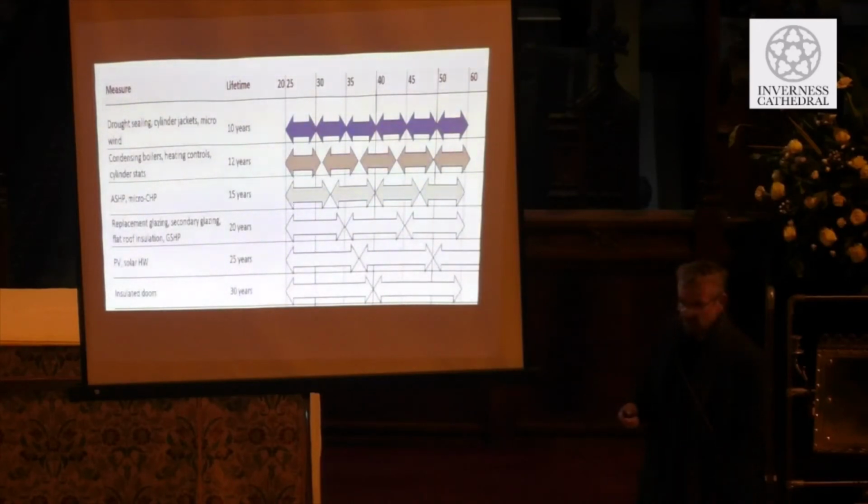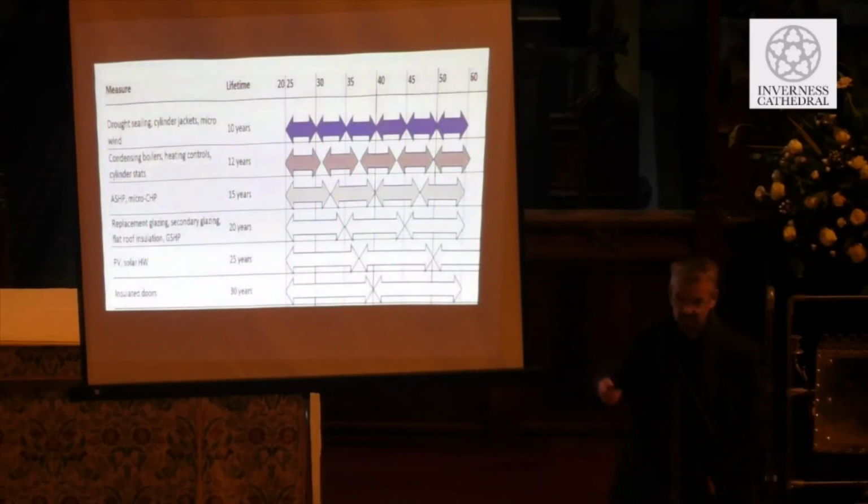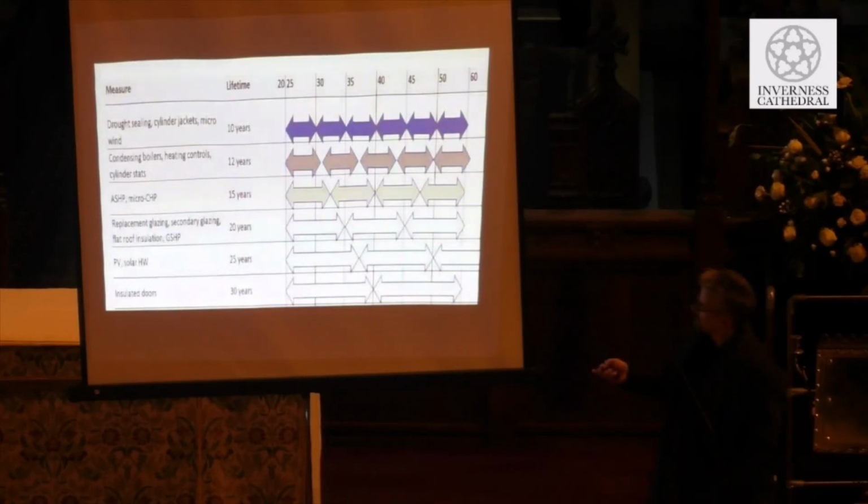So the only time that it's going to be replaced is when you actually end up doing other work and you're taking down the ceiling and that part of the building ends up getting trashed and you have to redo it again just to restore it. So different things have got different lifespans and different costs associated with them.